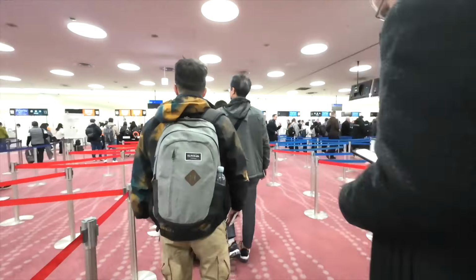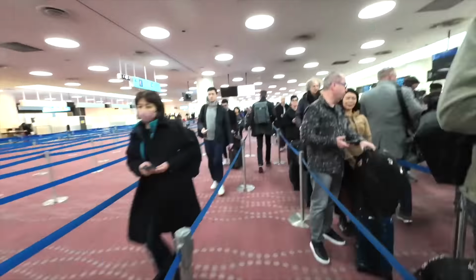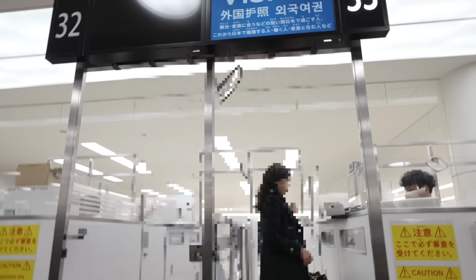I landed at about 10:30 a.m. on a Sunday, and the lineup was very long, more than 300 deep when I got there, but surprisingly, it only took 25 minutes for me to get to the front of the line.